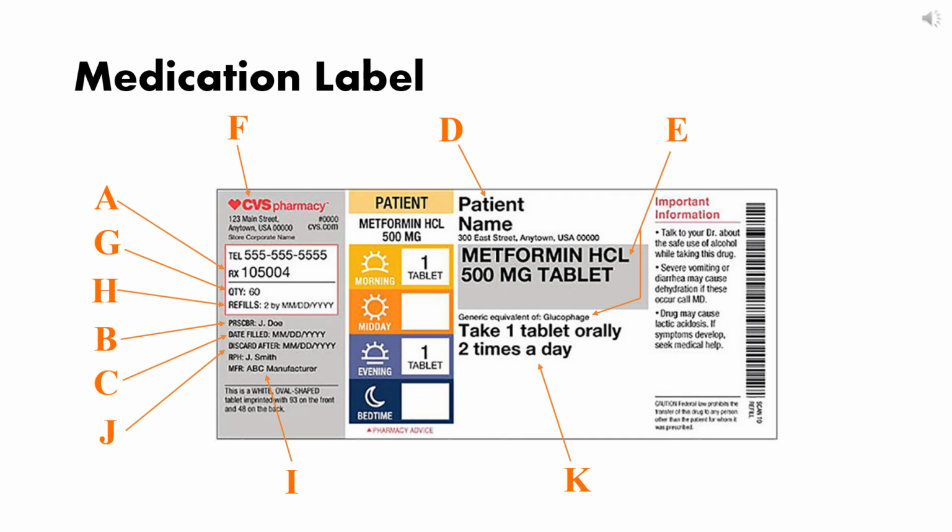Let's review what you will be looking for when you check in a prescription medication. Keep in mind, labels will vary from pharmacy to pharmacy, but all should include the following. A, the prescription number. B, the name of the healthcare provider or prescriber. C, the date that the medication was filled by the pharmacy. We require a current prescription and do not allow pills to be dumped in an old bottle. Remember that your expiration date will be 1 year from this date.